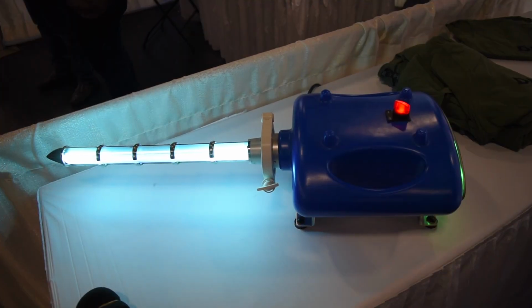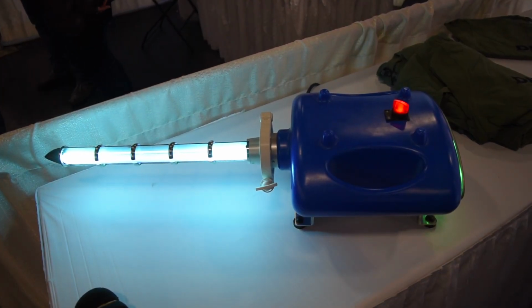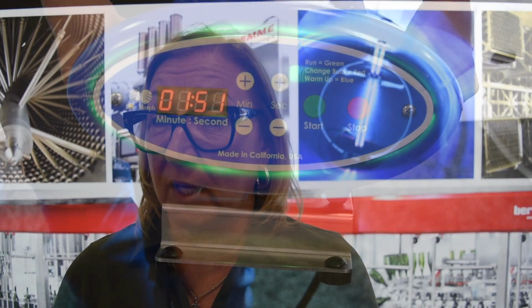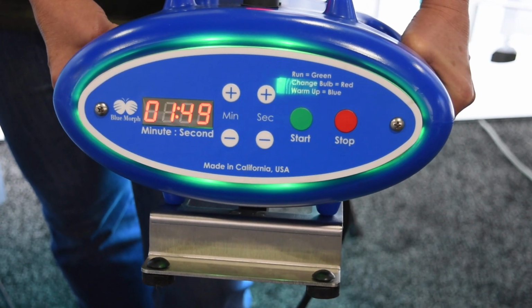Yeah, it's a barrel unit, and it sanitizes the surface of the barrel. The dose time for that is about 5 minutes. You know, the ROIs on these are within 3 years, typically. You're saving a lot of water, you're saving time, you're saving chemicals, you're saving energy because you're not running a pump, and your operator can do something else.